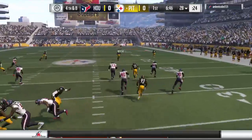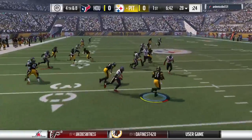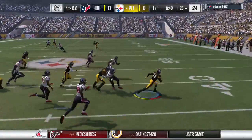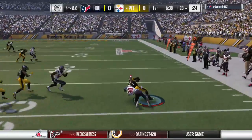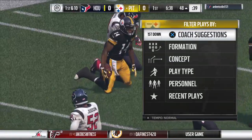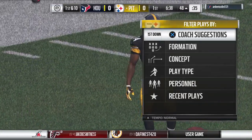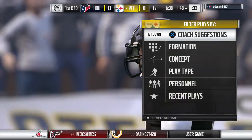And he'll get this away into the icy winter air. Taken in at the 22. A great return there, bobbing and weaving his way for 31 yards. And the Steeler offense, they're set up nicely as they take over.